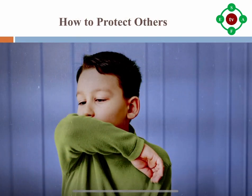How to protect others. If your child has a cold, you should follow these tips to help prevent spreading it to other people. Keep children out of school or daycare while they are sick. Avoid close contact with others, such as hugging or shaking hands. Move away from people before coughing or sneezing. Cough and sneeze into a tissue, then throw it away, or cough and sneeze into your upper shirt sleeve, completely covering your mouth and nose.